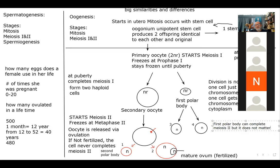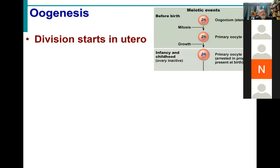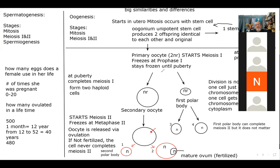And there are other big differences in this process as well. But let's make sure we understand this process and then we'll get back to that thought. Let's look at the pretty pictures. Notice, as we mentioned, oh, I forgot another big point that I meant to make. I'll make it here, but I'll put it on the whiteboard too for consistency. This stays frozen until puberty. Notice at birth, we have 2 million primary oocytes.